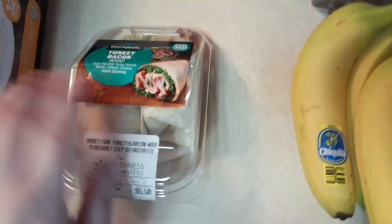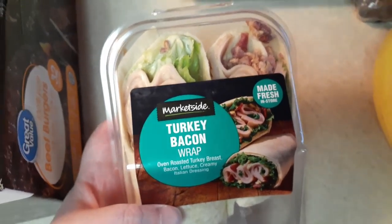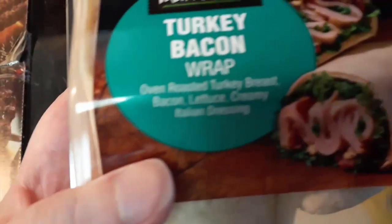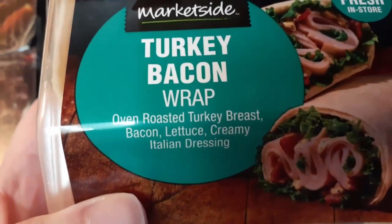They have something new at the deli area, and this is a turkey bacon wrap. It looks really good. It has creamy Italian dressing. Yeah, that looks really good.